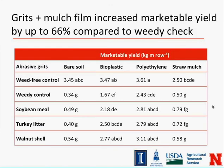Looking at the yields, this is across 2 years. We found that grits and mulch film together helped to increase marketable yield up to 66% compared to the weedy check. Now, what was a little bit disappointing was that we weren't able to get to those weed-free yields with grit weeding paired with mulch films like we had in the past. Some of our early work that I presented in our first webinar, we showed that yields were fairly comparable between the weed-free control and our grit treatments, and we didn't quite achieve that in the 2 years of this study. But we did get significant increases relative to that weedy check.